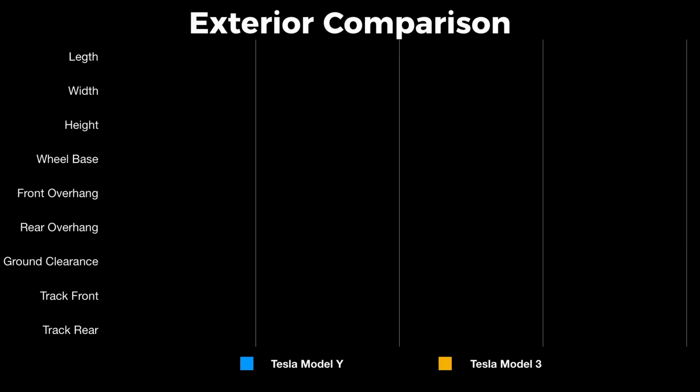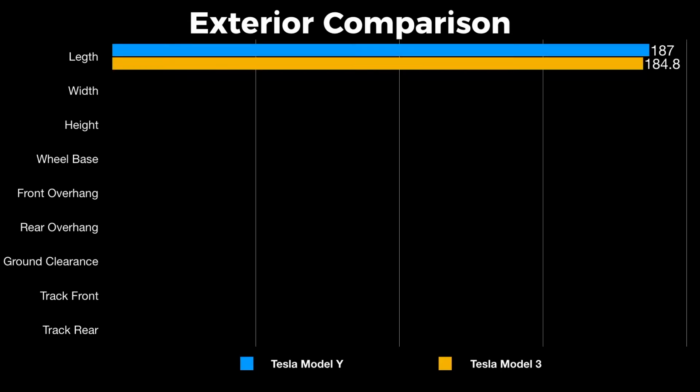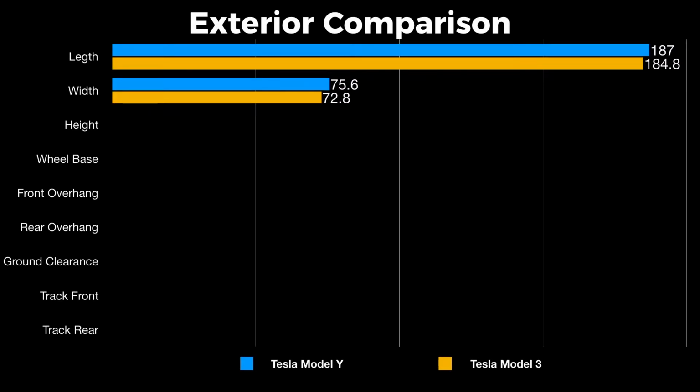All right, so we have the overall length of the Model Y coming in at 187 inches. We have the length of the Model 3 coming in at 184.8 inches. We have the overall width of the Model Y coming in at 75.6 inches. We have the Model 3 coming in at 72.8 inches. We have the overall height of the Model Y coming in at 63.9 inches, and the height of the Model 3 coming in at 56.8 inches.